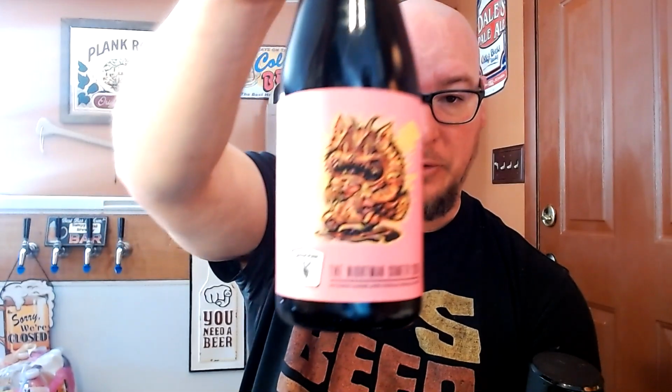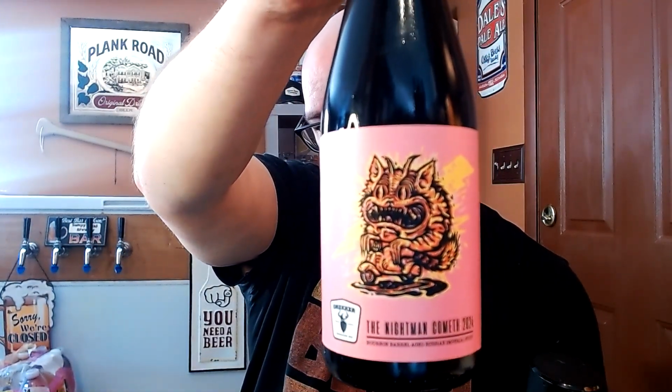Today, on this bumpy beer review from Drekker Brewing Company out of Fargo, North Dakota, I have their The Nightman Cometh. This is their 2024 edition. It is a bourbon barrel-aged Russian Imperial Stout coming in at 11.5% ABV. And that's the label art right there.